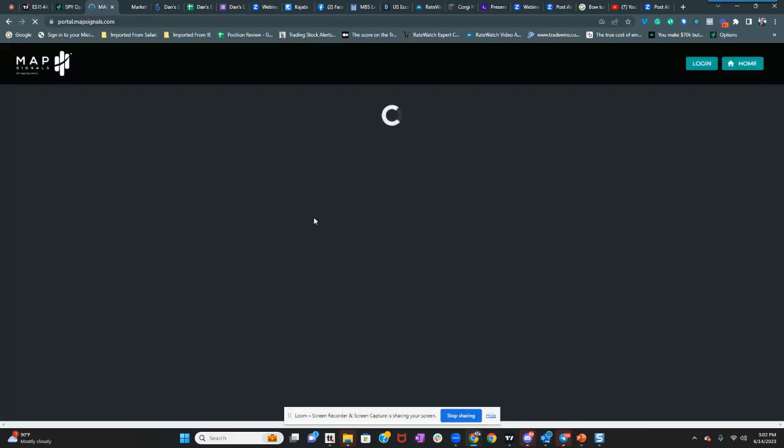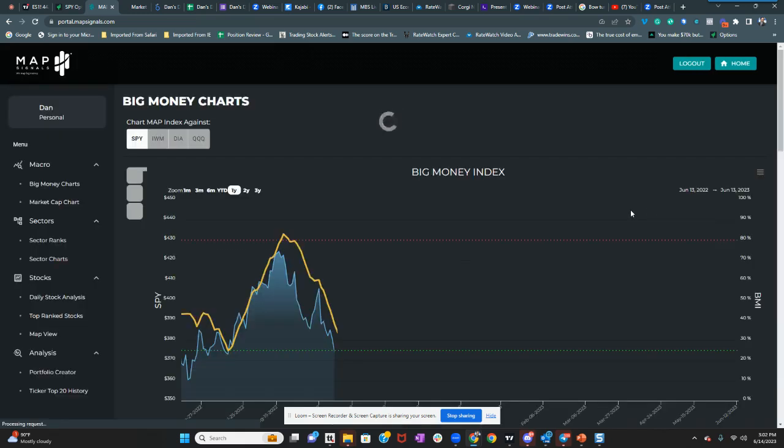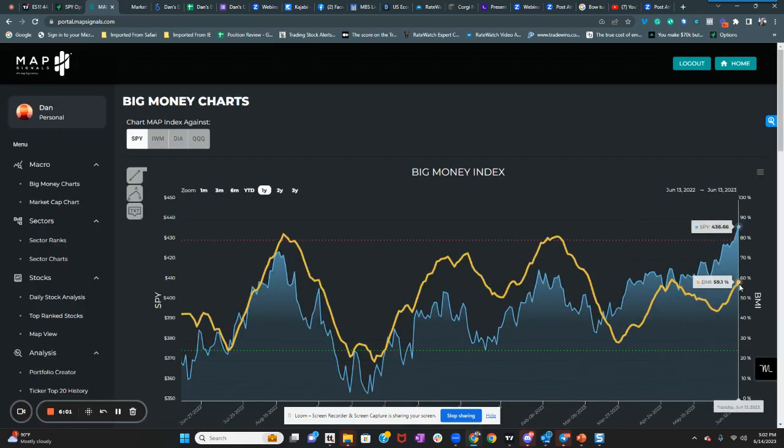Big money is buying, buying, buying. Yesterday, it'll be interesting to see what they did today. I won't have those numbers until later today, until tomorrow morning. But you can see the big money index is now up to 59. Back on May 30th, it was 44. It's just gone straight up.